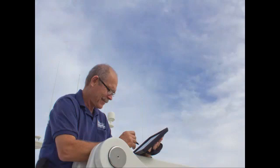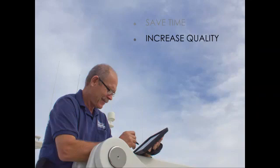First and foremost, it will save you time. Most of my users, including myself, have seen a 50% cut in our survey process, because we're not duplicating our work. All of these things will increase the quality of your survey process, not necessarily your reports. I know we're all very proud of those, but the process itself allows us to ensure that we've achieved everything that we set out for ourselves that survey assignment day.